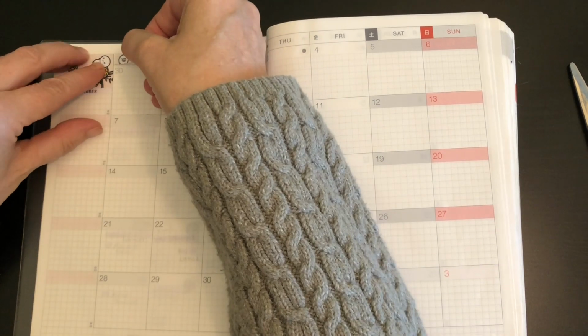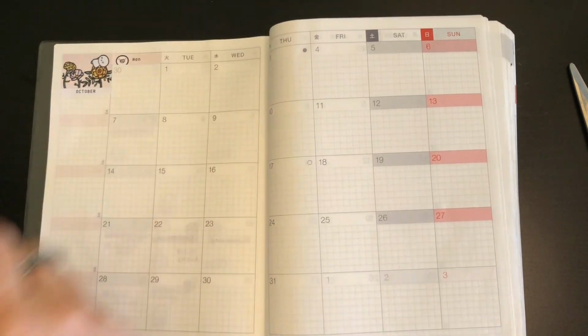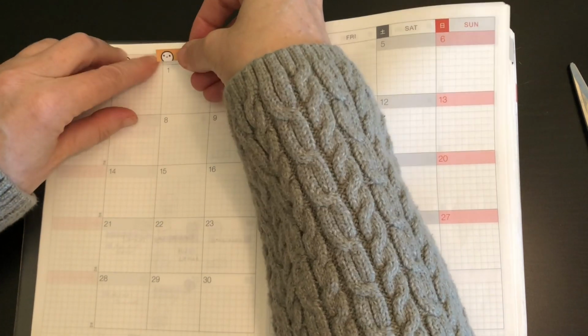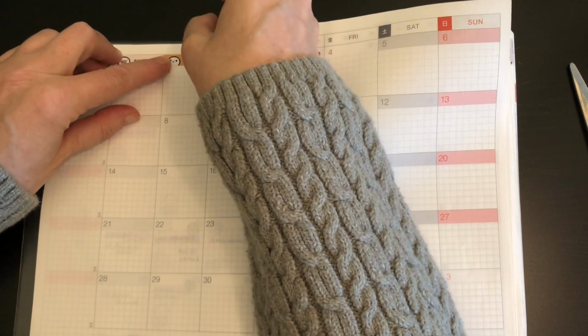All right, and then we're going to use these days of the week here. I'm really a big fan of these colors. I am happy I'll be able to use some of my oranges and yellows this month. Such pretty, rich colors.